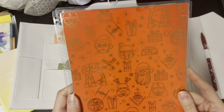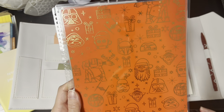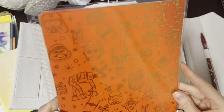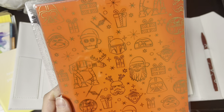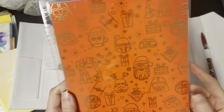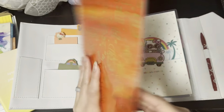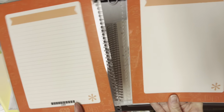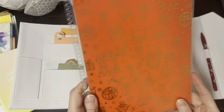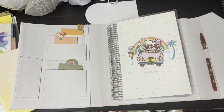It's got that gold metallic, and it's got the different characters' heads on there with antlers on, or Santa hats, those kind of things. I think it's cute. Just a festive way to show Star Wars and it being holiday. So that would be a good gift if you know somebody already has a planner and they like Star Wars. You can get them an interchangeable cover.